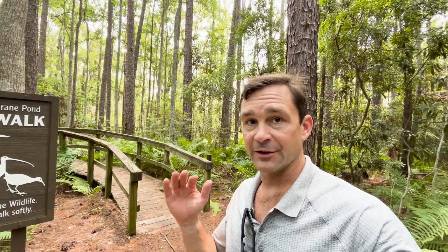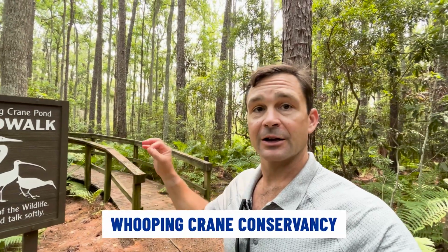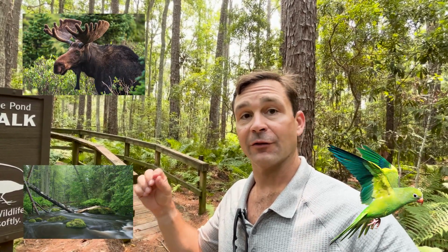So if you're a nature lover like me, you're going to love this area of Hilton Head Plantation. This is the Whooping Crane Conservancy and Boardwalk. So if you love to look at birds or nature or wildlife or flowers or plants, definitely come out here, take a walk through the woods, through the boardwalk. I'm going to give you a quick little preview right now.